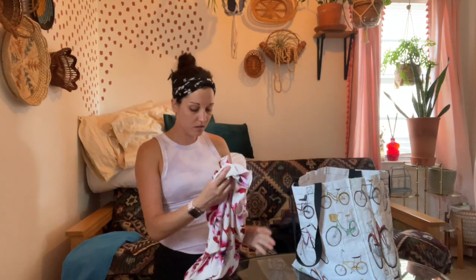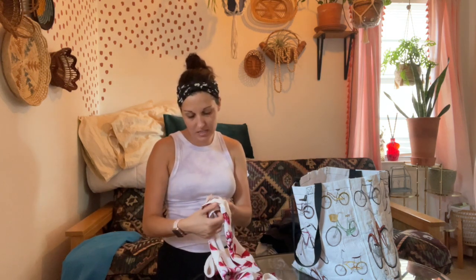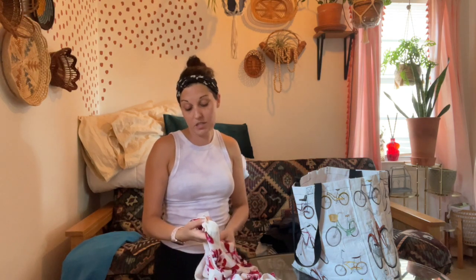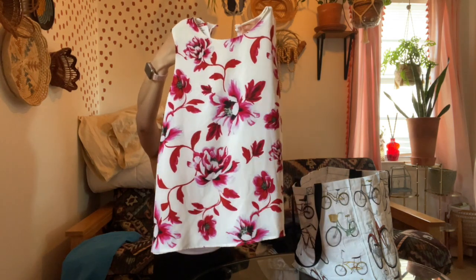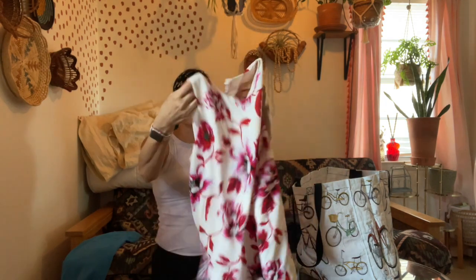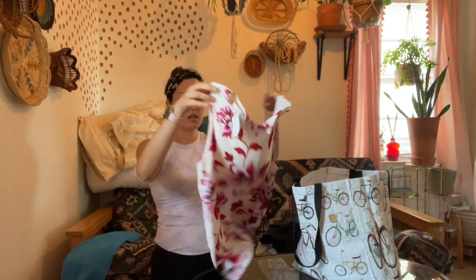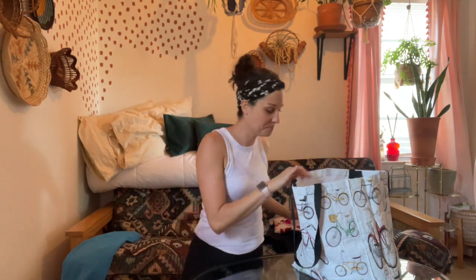A more professional style top I got, it is CNE brand, size medium, $4.49. These are some of my, I would say, true red and raspberry colors. And it has a little button hole in the back, just flowy so that I can dance and still look like a teacher every now and then.